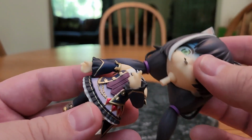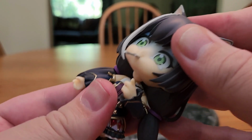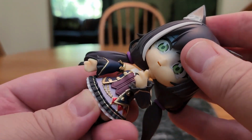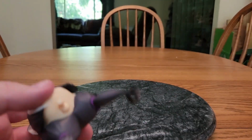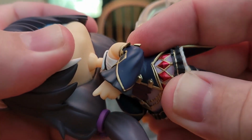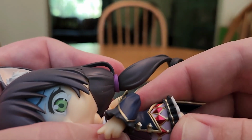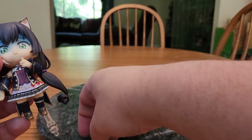So now we'll go ahead and put her head on. Just so I don't break it, I'm taking the fork out of her mouth. Come on, get in there. Just wants to move. Another reason I don't care for Nendoroids, they're a pain in the butt. There we go, finally got it together. Put the fork back in her mouth.